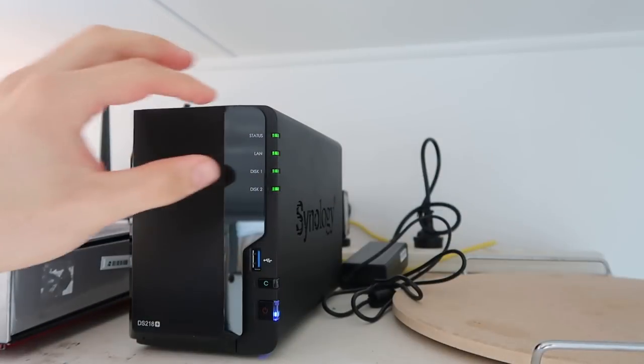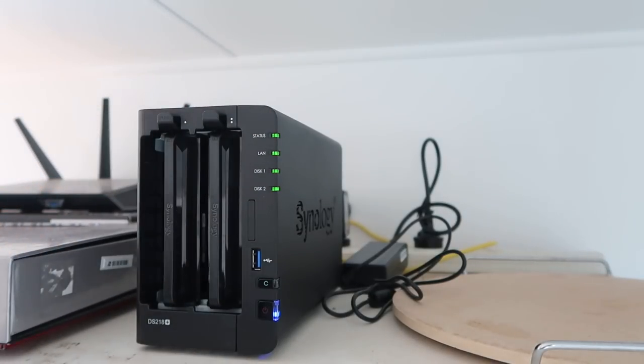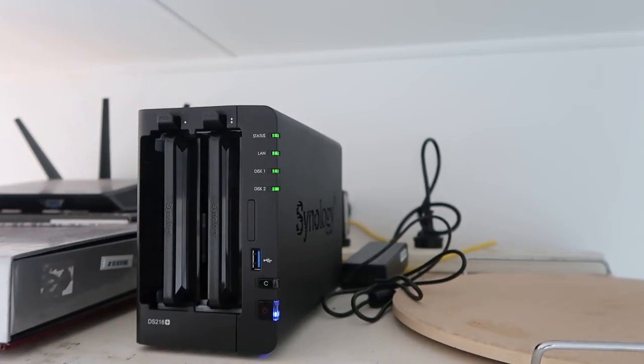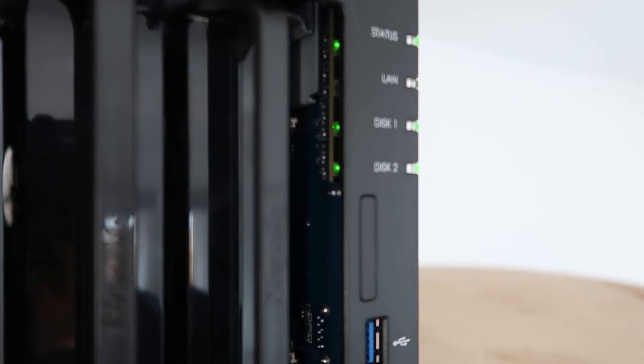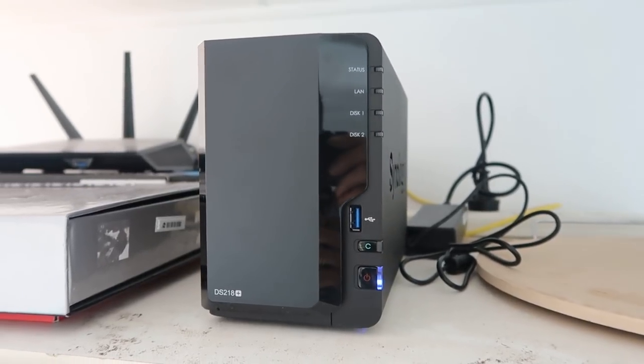This is a pretty small, low profile NAS that is very power efficient. It has two hard drive bays that you can put in basically whatever size hard drive you like. And it's a dual core processor, 2 gig of RAM that is expandable. And it just looks relatively sleek and minimal.